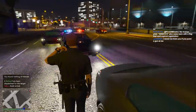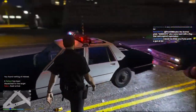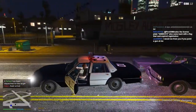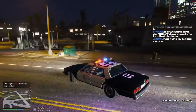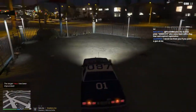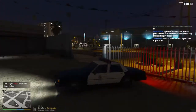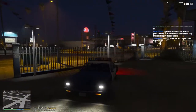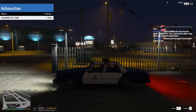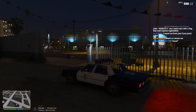Dispatch, Lincoln 18, we need a felon picked up, Davis Avenue. Awesome, good work. I'm just glad we were able to catch him. I thought I lost him there for a minute. All right, dispatch, we're code 4 with that felony stop and pursuit. We will be back 10-8 here. Let's go ahead and update our status in the radio system, let them know. And we'll sit here, wait for something to happen.